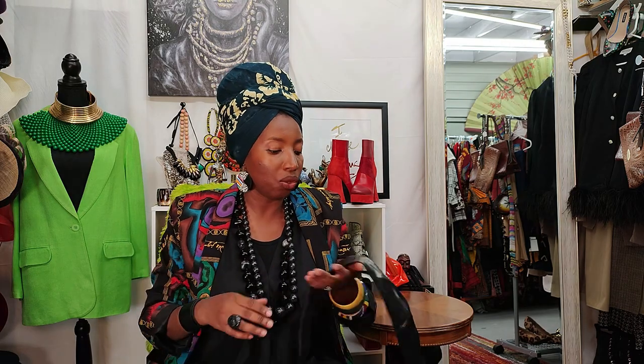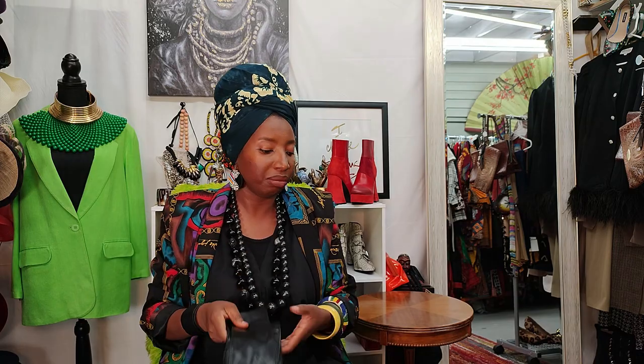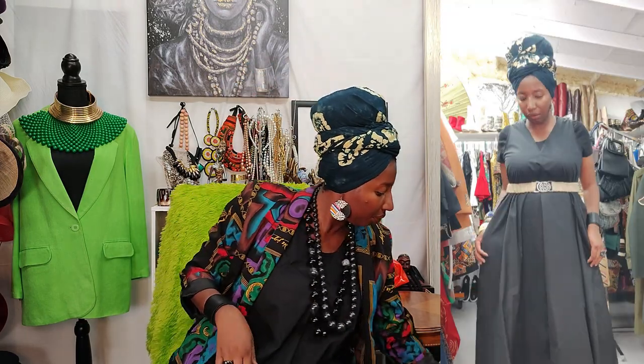I'm about to order it. I haven't yet. So whenever I get this belt, I will make a haul and pair it with my outfit and show you what I can do with it. So because of that, this can go now. I don't need it. It's good.